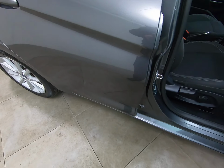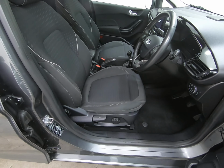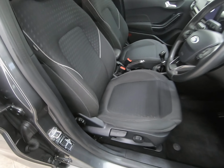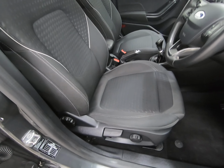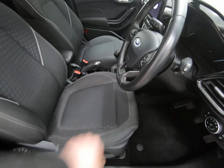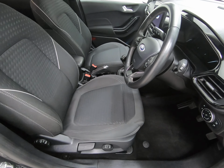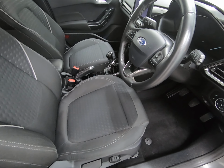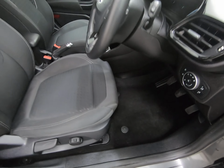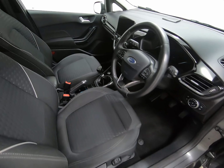Just take you into the car from the driver's side. Firstly, I'll point out there's no marks to the driver's step. As you'd expect with the age and mileage of the car, all seats really nice. Just get a close-up of the wing and edge of the driver's seat to show you no sign of any wear at all. That is just a shadow from the steering wheel, I can assure you isn't a mark to the driver's seat. The car's had the genuine Ford overmats fitted from new, so there's no sign of any wear to the carpets or footwells either. Still do have the genuine overmats with the car.